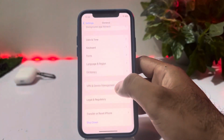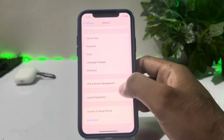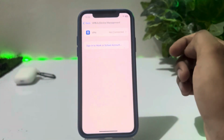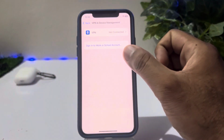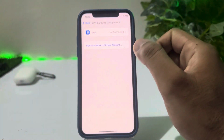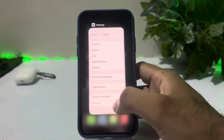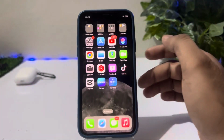You can see VPN and Device Management appears on screen. Tap on that. Make sure you don't have any iOS 17 beta profile in that section. If you have, then remove it from here. And if that method is not working for you, then move to the next solution.